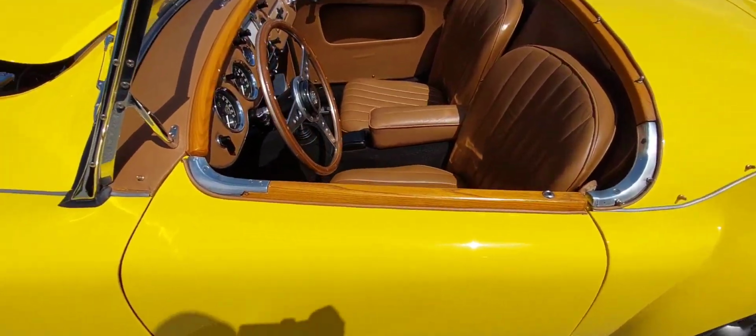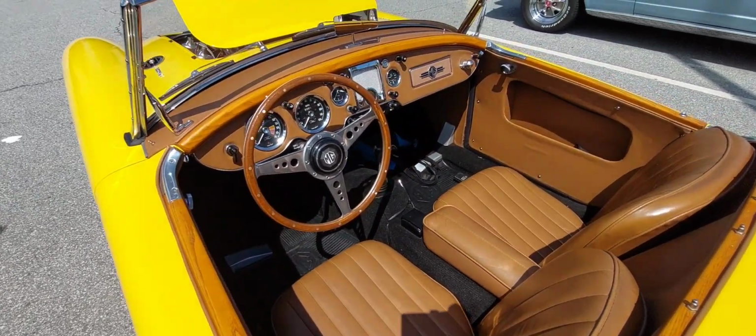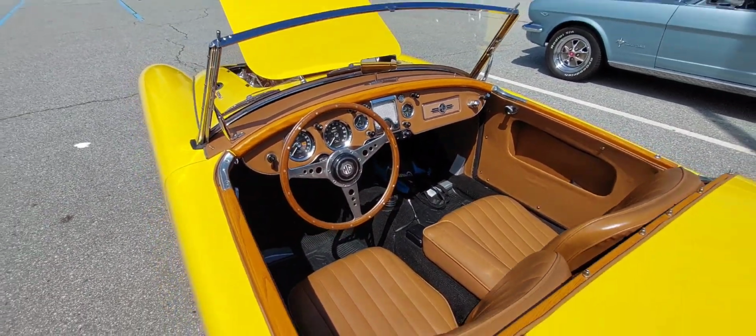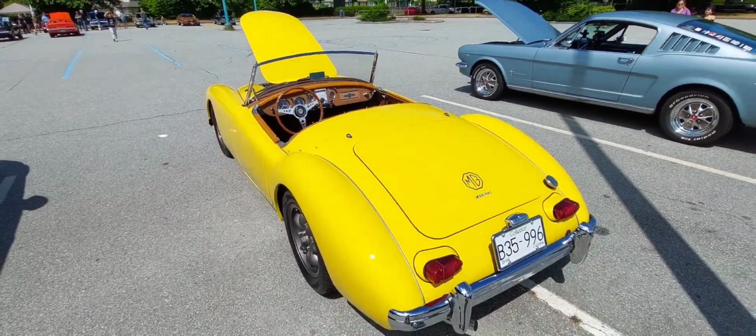And it's got real wood on the top of the door. Doesn't look like it has windows. And that's the type of wood that probably gives you splinters. No, I'm just kidding. It looks really nice.